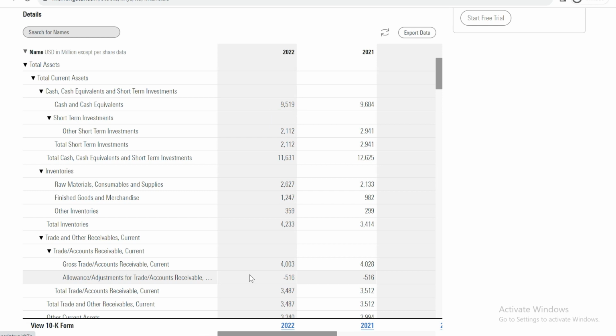When we go into the balance sheet, the first thing we see are all the assets the company owns. These total assets are divided into current assets and non-current assets. Current assets are those the business owns and is planning to sell within the next 12-month period. And non-current assets are those long-term assets the business is not planning to sell soon, or at least outside those 12 months ahead.